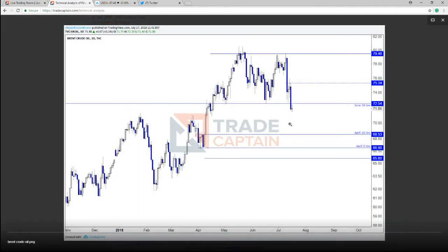So here's Brent crude, and the market traded below the June 18th low already 2 days ago. I am treating this like a big rectangle, this thing here. The difference between high and low is almost $7, and that gives us a target of 65.6. Now, I don't think we're going to go all the way down there, but I'm targeting 68.53 down here, all right? And I will be bearish as long as we're below 75.34, at least for now.